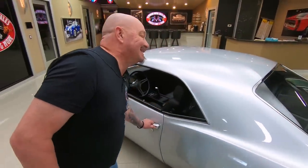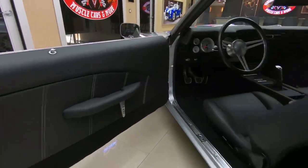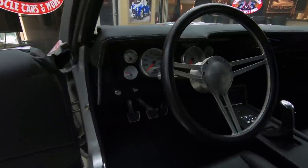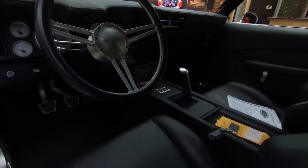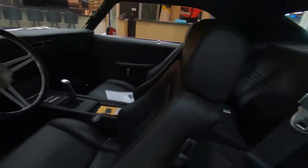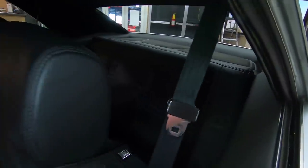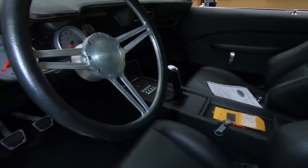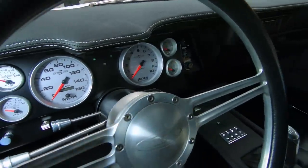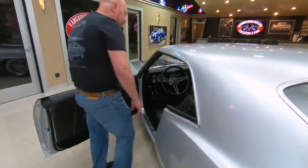And look at the interior on this beauty. Look at that, man. She is gorgeous. Custom gauges, custom dash, custom seats, custom back seat. Beautiful. We've got seat belts in the back, custom center console. Absolutely beautiful. Custom shifter, custom pedals. Beautiful. Custom door panels. Absolutely beautiful.